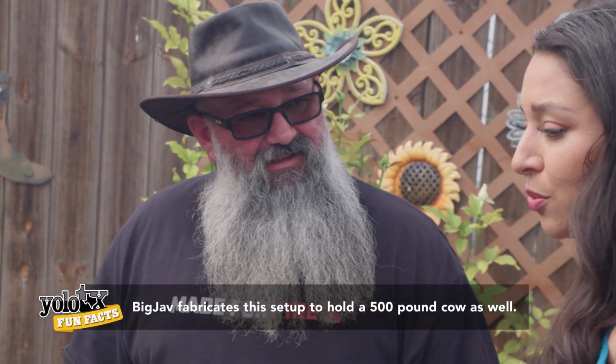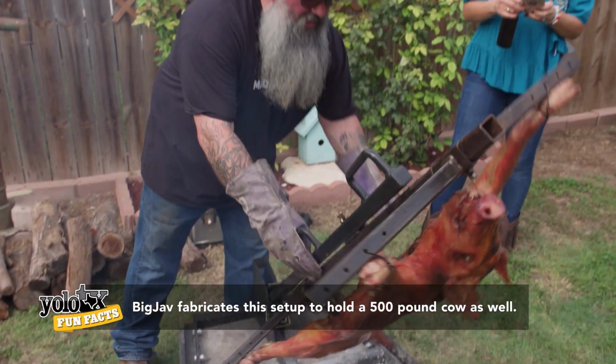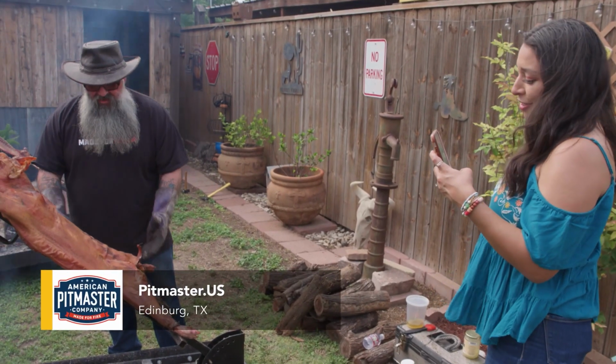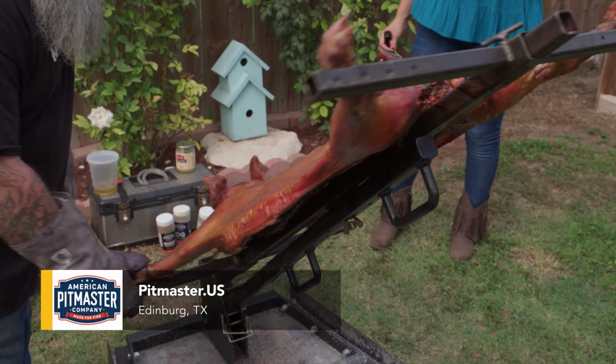Can you show me how this works? This design, I mean, it's so easy that if we want to turn our pig, we just turn it. And if we need to, you know, cook maybe more up on the top side or the bottom side, depending where our heat is, then we can just turn it again. Whoa. Made for fire!